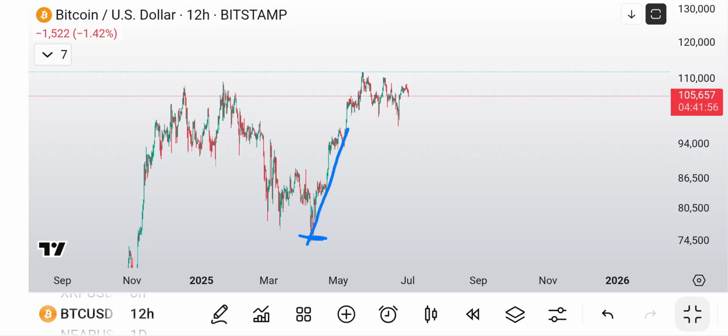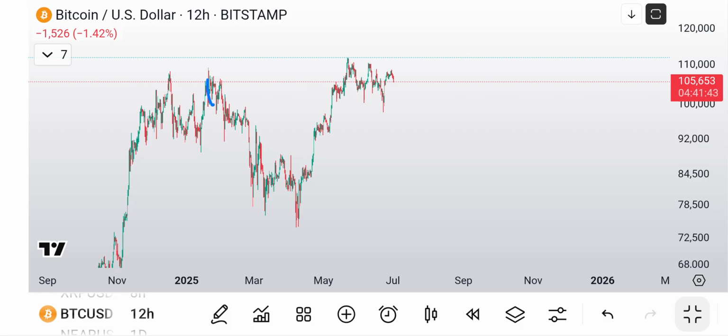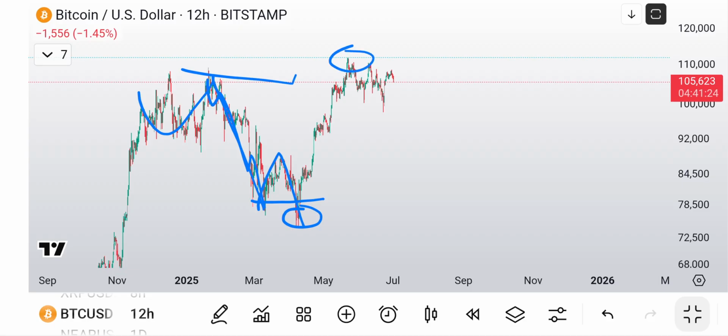It's pumping, right? So then what happened? It ran out of momentum, but it broke the high. So for all we know, this could be 1, 2, 3, 4, 5, right? So you have A, B, C. There's your flat, right? And then you have another A, B. See how it broke the low right there? Which is actually the same as breaking the high, right? And then it went all the way up. So this is 3 waves down. This is 3 waves up.